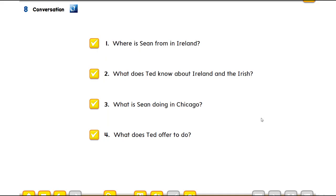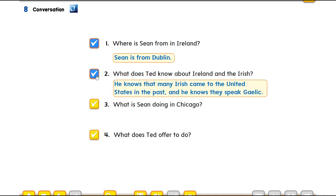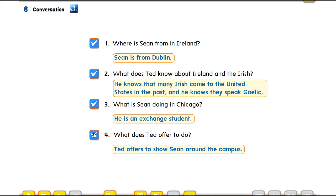1. Where is Sean from in Ireland? Sean is from Dublin. 2. What does Ted know about Ireland and the Irish? He knows that many Irish came to the United States in the past, and he knows that they speak Gaelic. Number 3. What is Sean doing in Chicago? He is an exchange student. Number 4. What does Ted offer to do? Ted offers to show Sean around the campus.